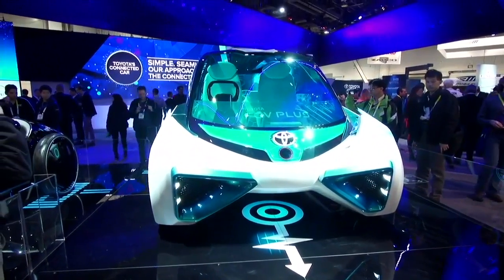Okay, so is this one of Toyota's main hydrogen-powered concepts right now, or is this the main thing you guys are looking at? It is the newest concept. We just debuted this actually at Tokyo late last year. So it is our newest thinking on hydrogen.